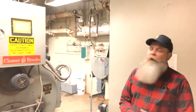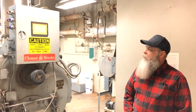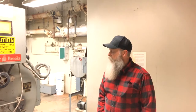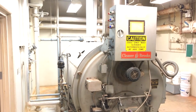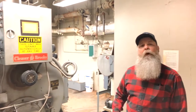So this is our boiler. We fire it with natural gas. This boiler has been here since the early 70s. We maintain it every year, it's inspected every year, and it's licensed by the state every year. This boiler does all of our heating in this entire building. In addition, its primary purpose is to keep our digester warm. The digester is a process that's just like your human stomach. You have to maintain a certain temperature for the organisms to do what they need to do. We use this boiler to do that.